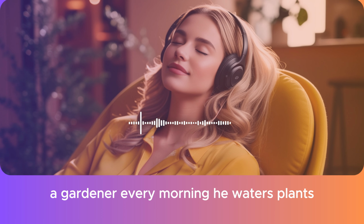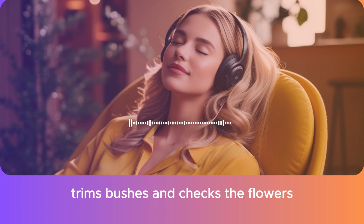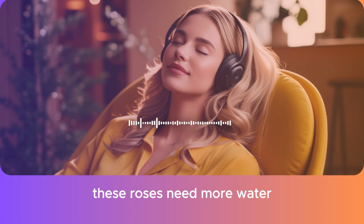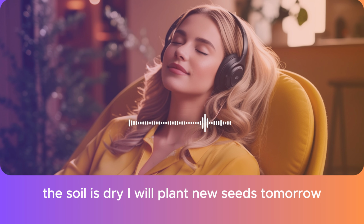Next, Samuel, a gardener. Every morning he waters plants, trims bushes, and checks the flowers. He talks to himself in English. "These roses need more water. The soil is dry. I will plant new seeds tomorrow."